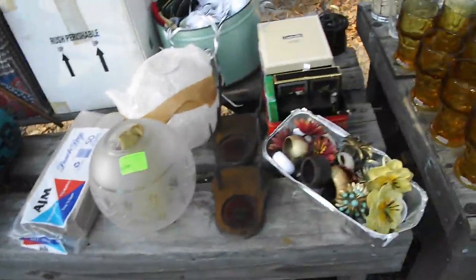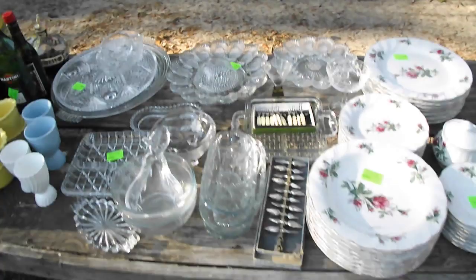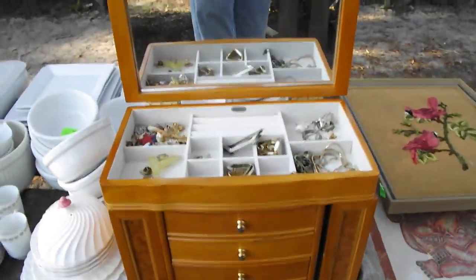Oh, the bike guy again. And glasses. We have a collection of bottles there. And glassware. Nice set of Christmas dishes. Got a neat owl right there. Nice crock. Nice little jewelry box with some jewelry in it.